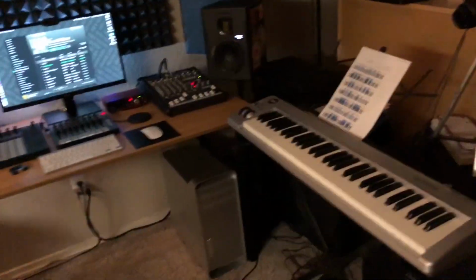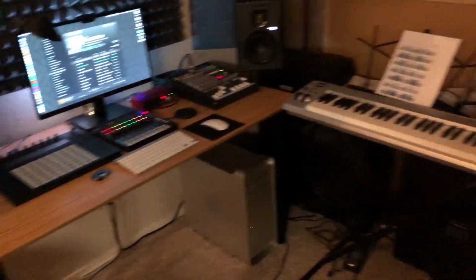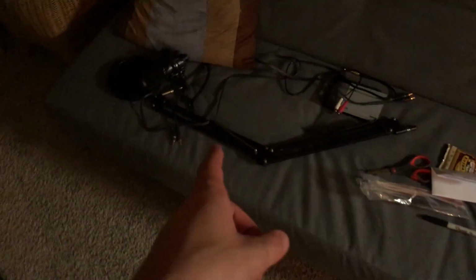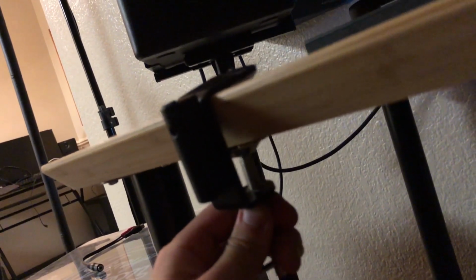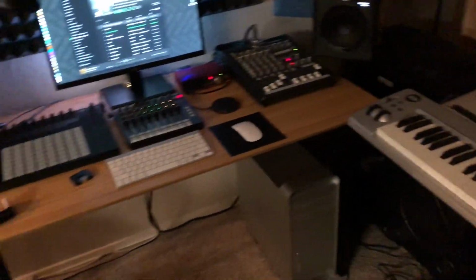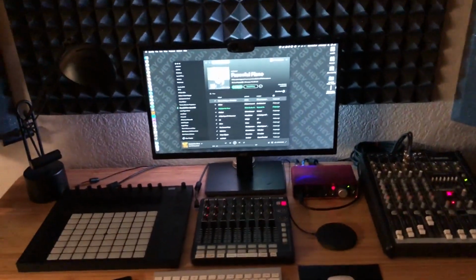So you can see the camera set up exactly where it was. I'm gonna have to alter the angle a little bit now that the desk is bigger. Again, I have to figure out a way to mount my mic because the clamp doesn't work with this desk, unfortunately. As you can see here, if I apply it, that just doesn't work. There's too much of a slant there and it doesn't latch on right. So I gotta figure out some sort of alternative so I can get a mic to record videos.